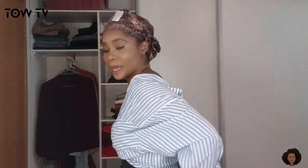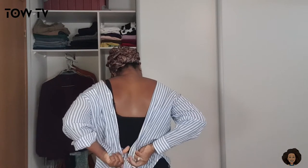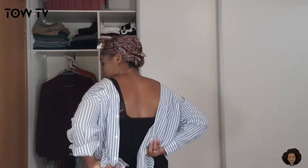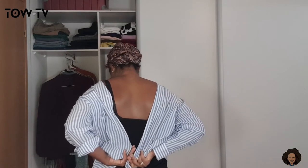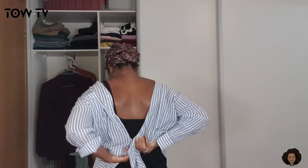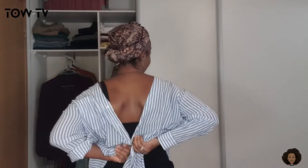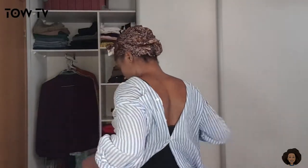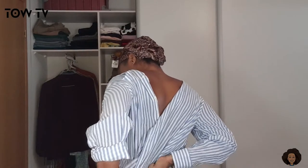So you wanna go to the back and try to button up some. Let's button one or two, or you can just tie it up from there. But let me just try and button one or two. So I buttoned one. So what you're gonna do is to take this one like this.